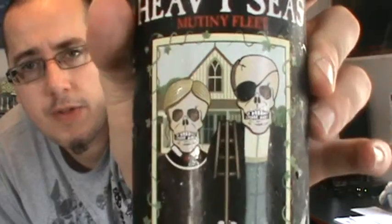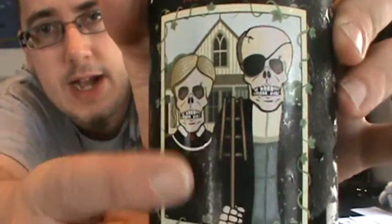It's Heavy Seas Mutiny Fleet. I'm not sure if I can get the name right, but it's their Hop Harvest. This year it's a fresh hop porter. I guess it changes every year. I'm not really familiar with this beer, but the picture's pretty cool. It's the American Gothic done with skulls, got an eye patch, and this is the, what is that called? Like a brewer's spatula that they traditionally used to stir the brew.